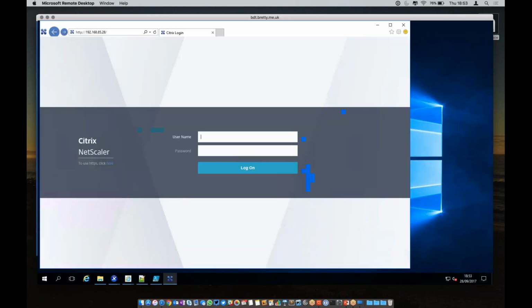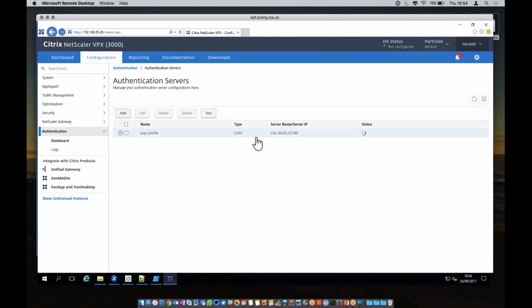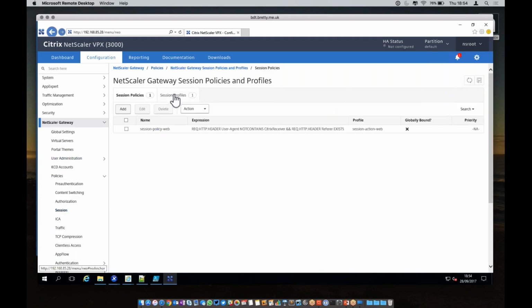So if we quickly, I realise we're fast running out of time, jump onto this NetScaler. This is the same NetScaler as earlier. You can see the LDAP profile is all set up, everything's running, it's configured. Your non-addressable unified gateway, the NetScaler gateway part is there. The session profile and policy are there. I've done web in this case just to speed things up.